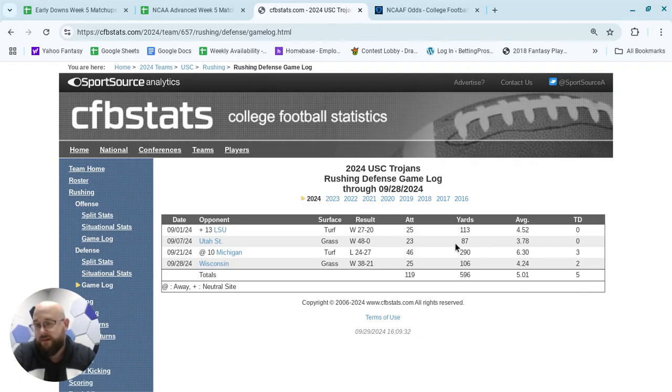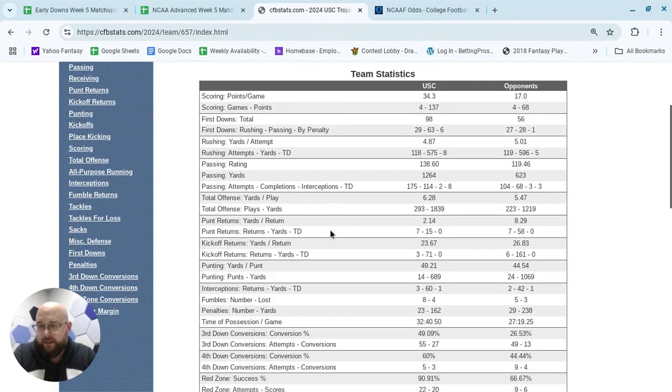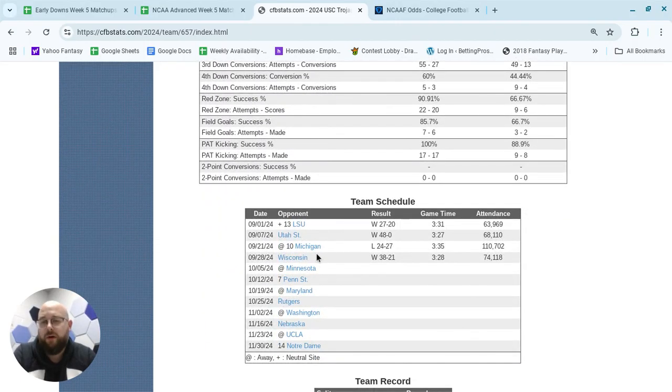Now, when you flip back here, you're going to see that the offense is not really looking to run the ball. Obviously they did really well against Utah State. I mean, the game script meant for them to run the ball well. And they actually did decent against Wisconsin, 161 rushing yards. But that's not who they are. They want to throw the ball, and they want to throw the ball forever, basically. That's the Lincoln Riley scheme. They're going to outthrow you.